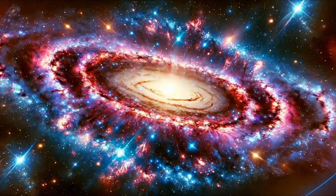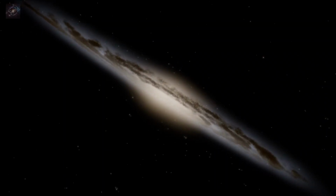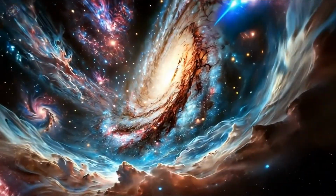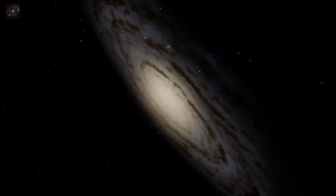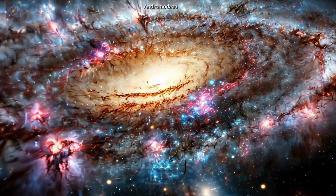These observations also help astronomers explore the relationship between black holes and their host galaxies, a fundamental question in astrophysics. Andromeda's satellite galaxies add another layer of complexity to its story. These smaller galaxies, such as M32 and M110, orbit Andromeda in intricate patterns, influenced by its massive gravitational pull.